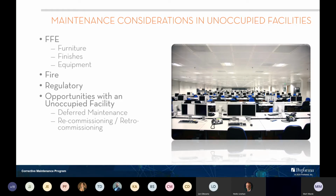Fire is a big concern. Between 2003 and 2006, the U.S. Fire Administration estimated an average of 31,000 structure fires in vacant buildings, 161 deaths, 4,500 firefighter injuries, and over $640 million in direct property damage. That was each year during that time. And the NFPA has done a study that found that 40% of reported vacant building fires were intentionally set.